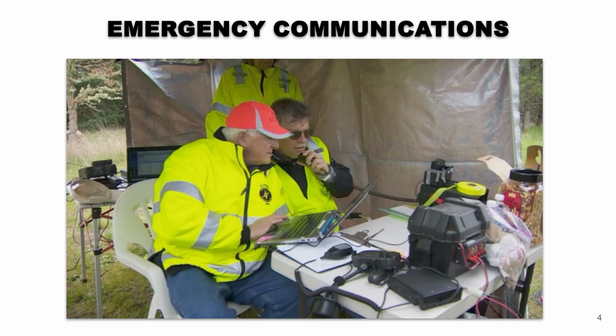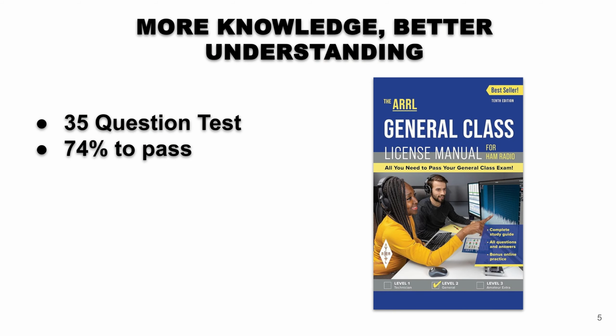Go to slide 5. When you're studying for your general test, you'll gain a greater understanding of amateur radio. It's about the same type of test as you took for your technician. It's a 35-question test, and you must get 74% to pass. Now, these questions are a little more technical than technician, and there's some other new regulations you'll need to learn. But generally, it's about the same thing as you had for your technician test.